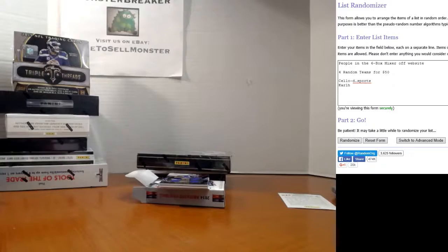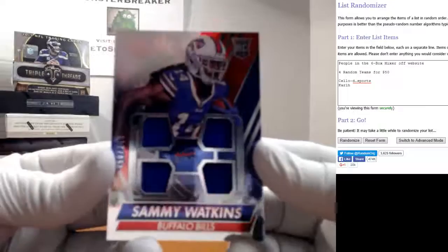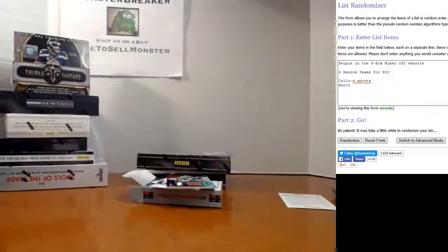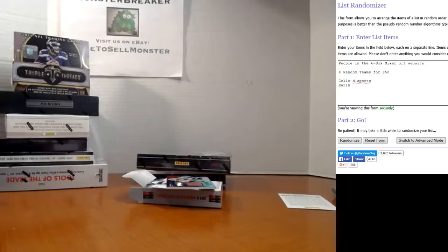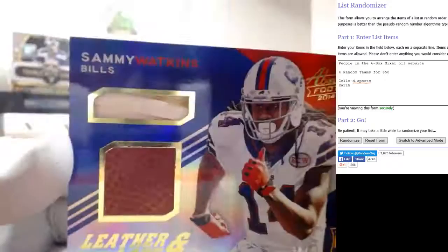Quad jersey of Sammy Watkins for the Bills, number 50 of 249. Leather and lace of Sammy Watkins for the Bills, 38 of 41. And you get some glue with it.